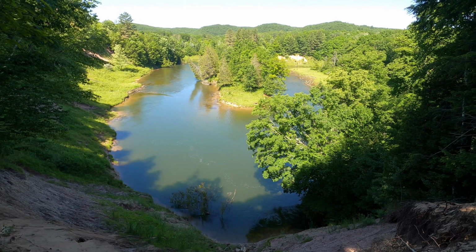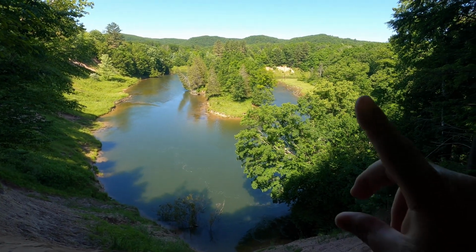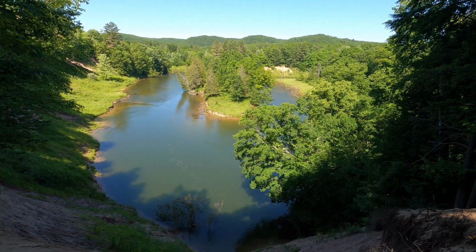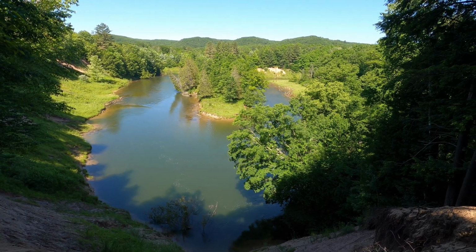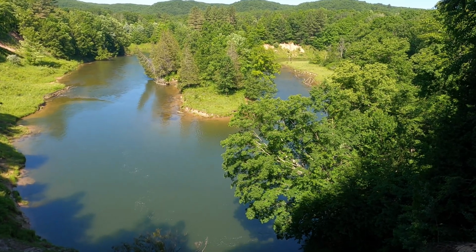Absolutely gorgeous scenery. And you see those hills in the distance. Almost look like mountains from here. That's where the North Country Trail goes. That's what we were hiking on yesterday. So we were up on those bluffs. You just couldn't really have any views from there, so you didn't even realize just how high you were.